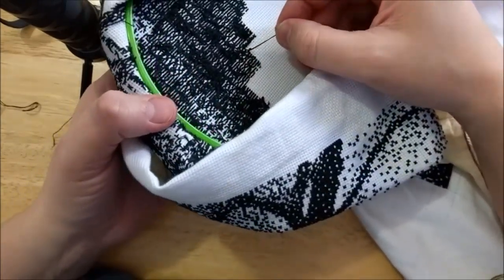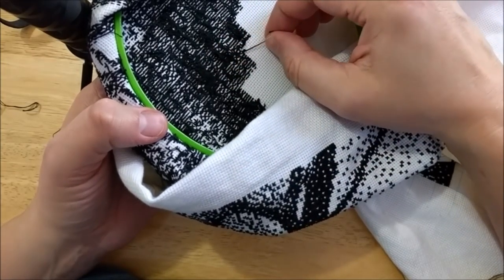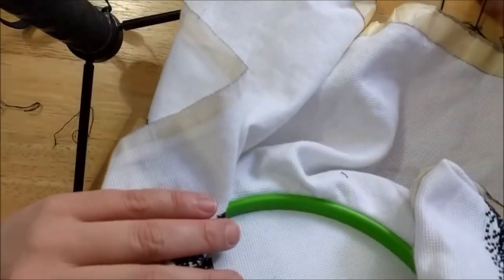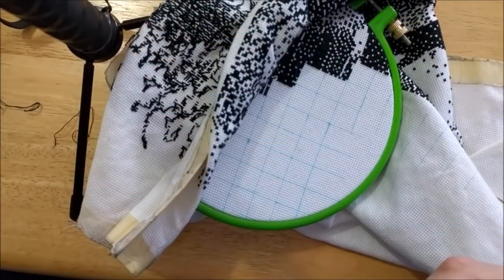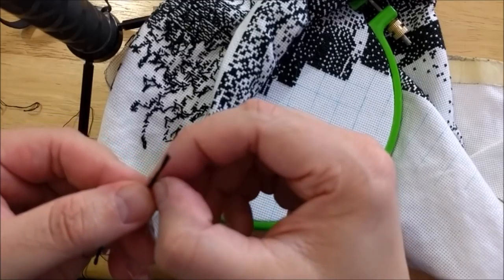Kind of see that. But what I'm going to do is when I start my new thing of floss here, I'm just going to fold this down and fold it right in there so that I can get right in there and get more stuff done on that. That would be just fine.